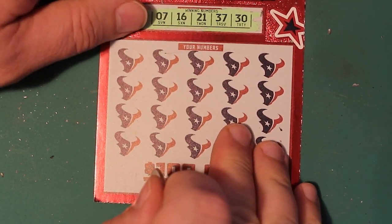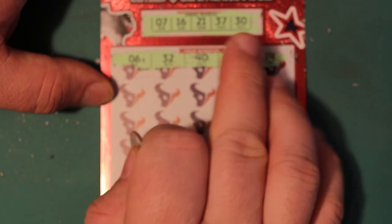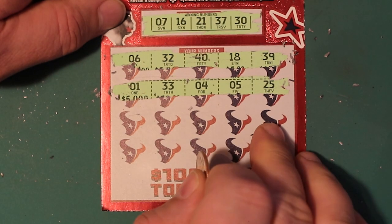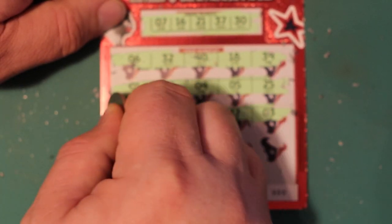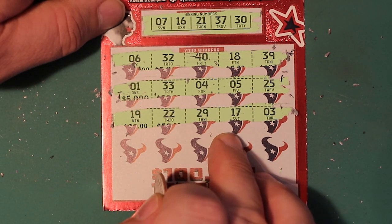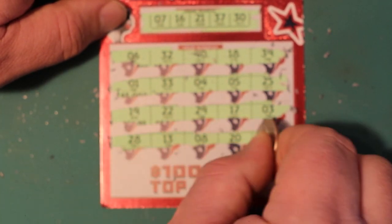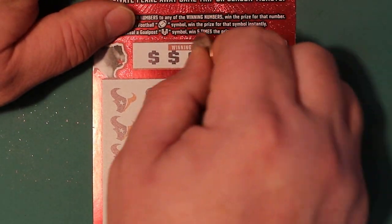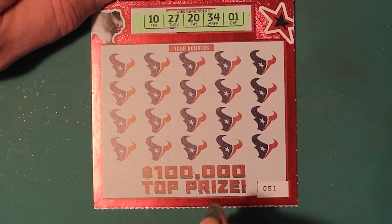Seven, 16, 21, 37, and 30. 39, 18, 40, 32, 6. 25, 05, 04, 33, 01. 19, 22, 29, 17, and 03. 28, 13, 08, 20, and 38. Nothing. Let's go. Maybe all these losers mean a big one's on the way. Who knows? 10, 27, 20, 34, and 01.